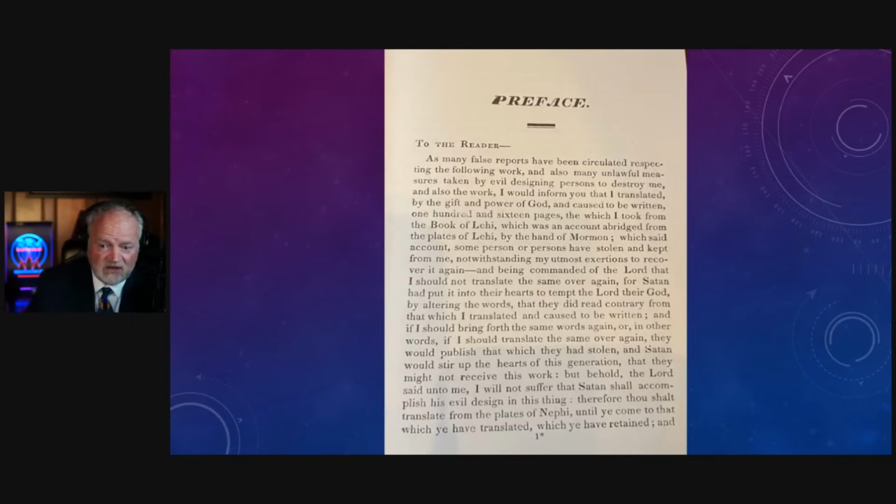Here's the preface. It's addressed to the reader. "As many false reports have been circulated respecting the following work, and also many unlawful measures taken by evil designing persons to destroy me and also the work, I would inform you that I translated, by the gift and power of God, and caused to be written, 116 pages, the which I took from the Book of Lehi, which was an account abridged from the plates of Lehi, and from the plates of Lehi, by the hand of Mormon." Which, by the way, means that Mormon abridged it. This is the abridgment, by the hand of Mormon, "which said account some person or persons have stolen and kept from me, notwithstanding my utmost exertions to recover it again."